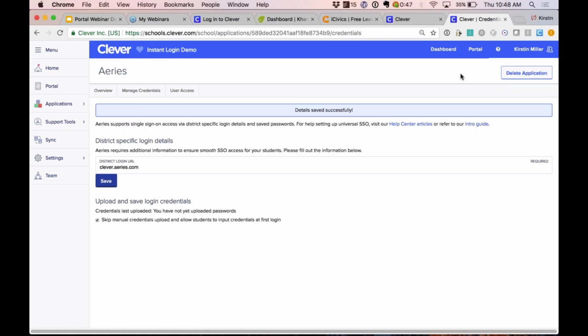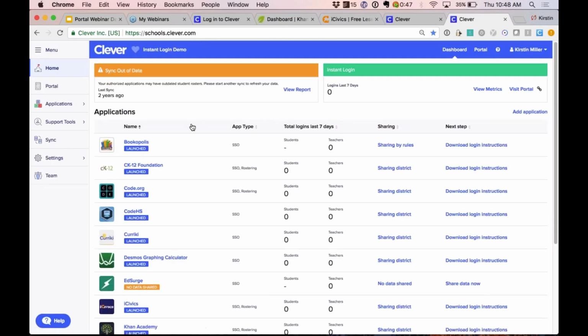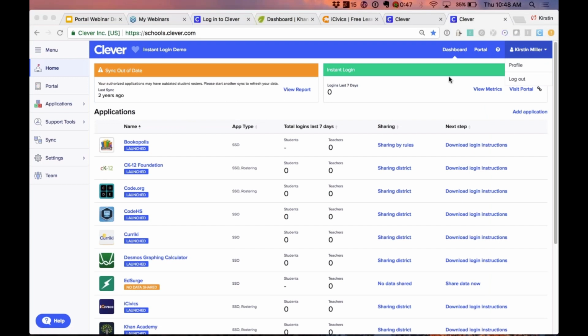Because I have not actually configured this with any real credentials, I'm going to go ahead and delete the application. We also like to ask you when you're deleting applications, sort of why you've done that so that we can make changes to our product and basically keep it as user-friendly as possible.